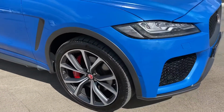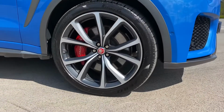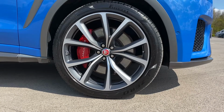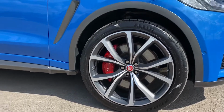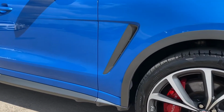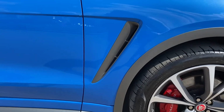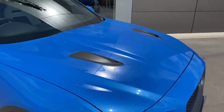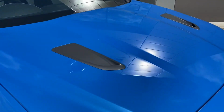Next, you are presented with the fantastic 21-inch diamond turned alloy wheels, complete with the contrasting red brake calipers, and in my opinion look really good on this vehicle. Moving on, you can see the SVR satin grey side vents, which are executed brilliantly, as are the satin grey bonnet louvers, which add to the dramatic look of this vehicle.